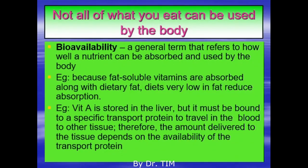Hey, look here. Not everything you eat can be used by the body. Why? Because of bioavailability. What does bioavailability mean? Bioavailability is a term used to refer to how well a nutrient can be absorbed and used by the body.